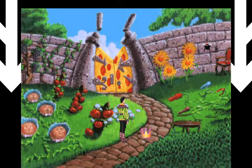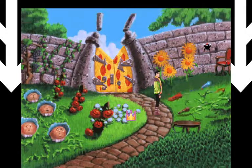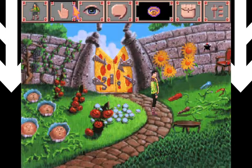Is that lettuce growing in the garden? It looks a little chilled. Why, it must be iceberg lettuce. And we will take that later, but we won't right now, because it will actually melt in our inventory. Those snapdragons don't like Alexander getting so close. And we can't die to them, unfortunately.